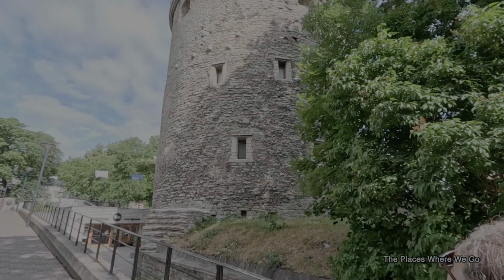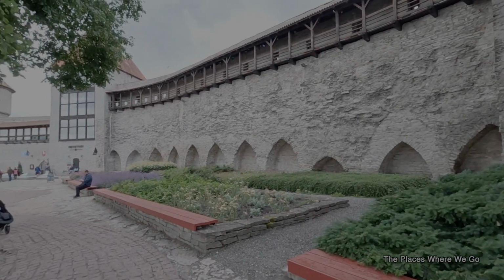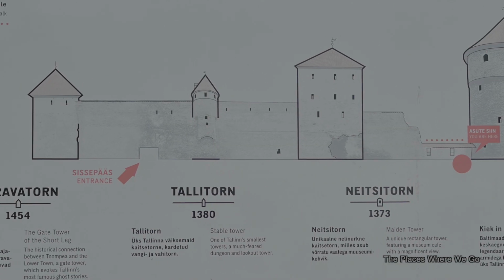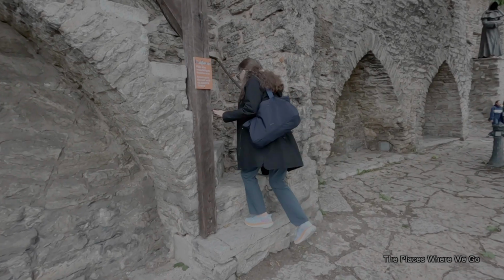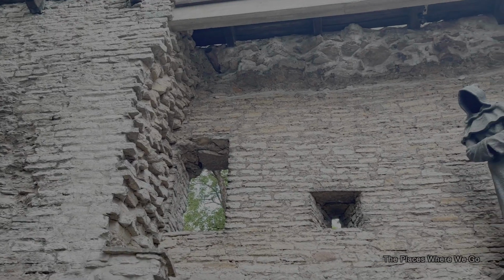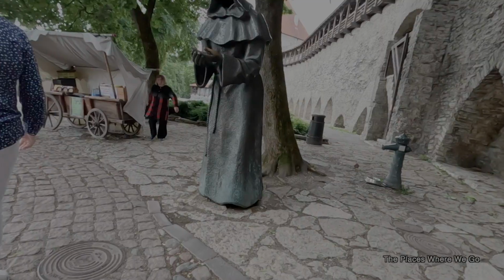Yeah. This tower is very well preserved. It dates all the way back to the 15th century. It offers stunning views of the surrounding area from its top floor. Inside, several floors contain exhibits displaying artifacts and information about Tallinn's military history. You can also climb up to the rooftop terrace for even more breathtaking views. The tower was once used as a gunpowder storage facility and played a significant role in defending the city during various wars.